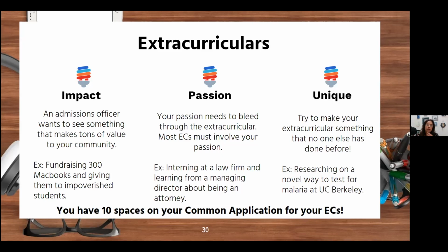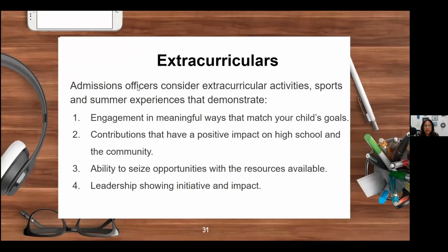I also have a lot of extracurriculars that I recommend to my students. They're exclusively for my students. We keep accumulating that, and then we put it all together in the senior year to see which is most impactful. And of course, your community service has to be there. Got it? So basically, what are they looking for in extracurriculars? It has to be in a meaningful way that aligns with your child's goals. A positive impact would be good.